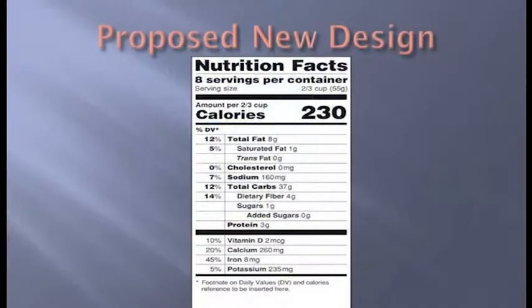So I like that. And then you can see they're going to have a refreshed design. So the calories are going to be nice and big. Can't miss it. Just changing the percent, putting that over here on the side so you see that first. Like I said, added sugars, the amounts of these things that you need.